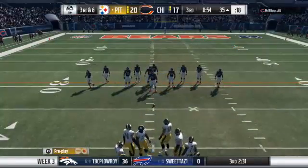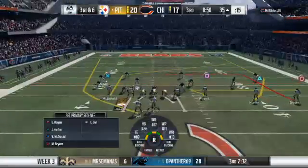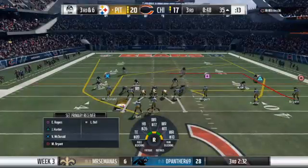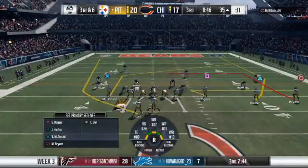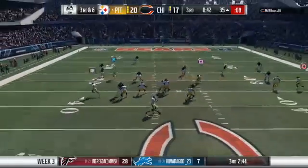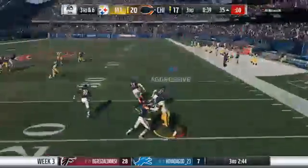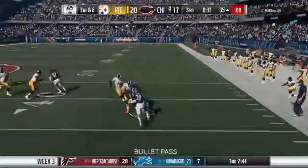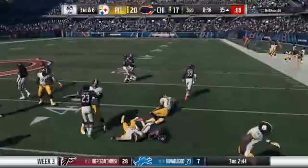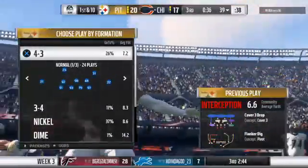And the Steelers on third down. They've converted just 2 for 6 thus far. This will be 3rd and 6. Here's Roethlisberger. Into heavy traffic, and it's intercepted. Picked off by Bryce Callahan. And the return stops at the 39-yard line.